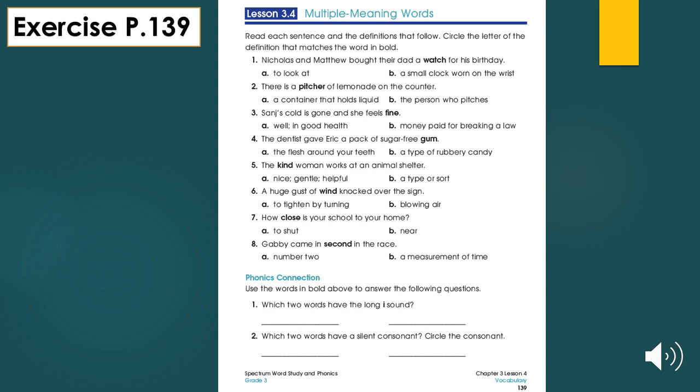Number 2, which 2 words have a silent consonant? Circle the consonant. Of course, you will do the same process.